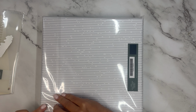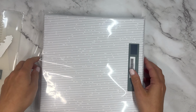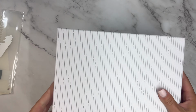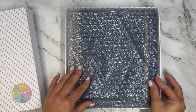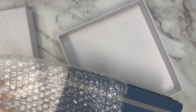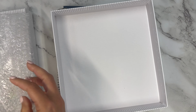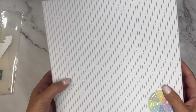I selected the Legacy Planner, which for me, the cover was the most neutral. And if you've been around for a minute, you'll know that I just have a preference for neutral covers. Give me all the decorative insides. I'll add all the stickers and fun pens and highlighters and everything that I want. But I do want a neutral exterior.